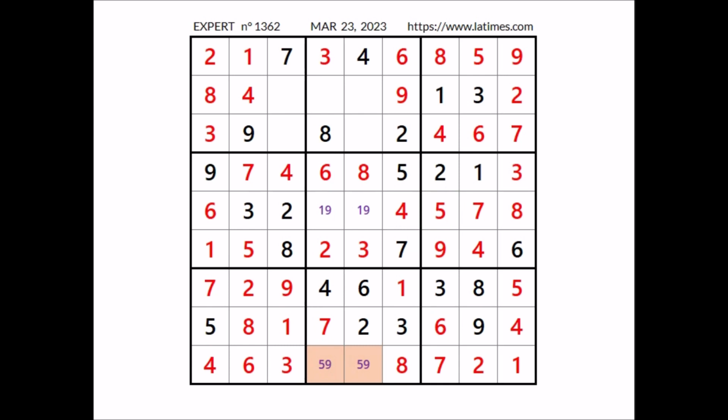Okay. What else? Look, where can be number 1? 1 in the row, in this sector, 1 in this place. Okay, we have 1 here. In this place has to be number 9. In this place, number 5. In this place, number 9. We have 9 here. In this place, number 1. Okay. What else? Let's see.